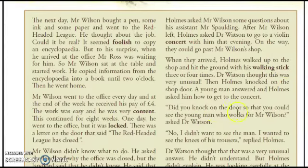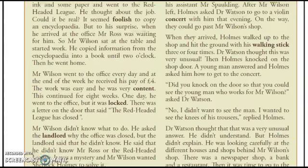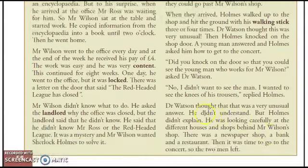"Did you knock on the door so that you could see the young man who works for Mr. Wilson?" asked Dr. Watson. "No, I didn't want to see the man. I wanted to see the knees of his trousers," replied Holmes. Dr. Watson thought that was a very unusual answer. He didn't understand, but Holmes didn't explain.